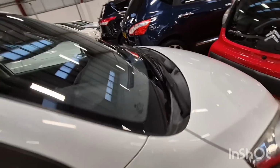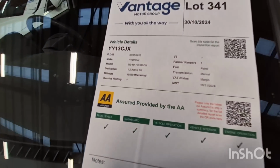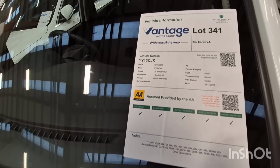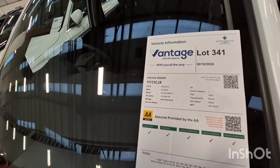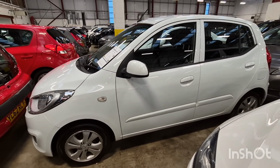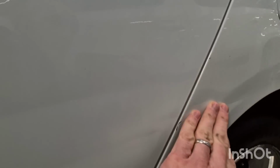Let's have a look at the sheet. I don't know what mileage and stuff is on this one. Oh, clean and green. One owner. MOT till November. 48,000 miles. Service history in 15, 16, 18, 19 and 21. Not a bad little thing that. Yeah, not bad. Quite straight. Just noticed a little crease in the back wing there. Yeah, it's had a little bump there. You'd probably have to get that sorted out.